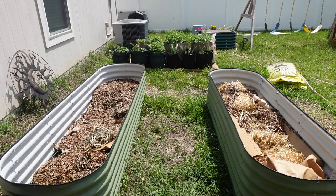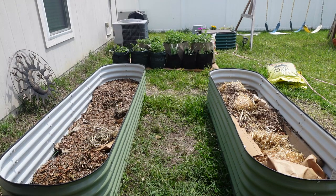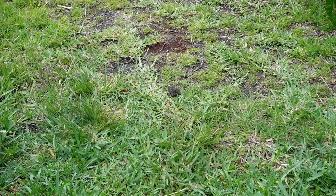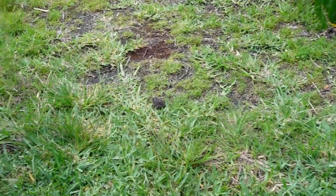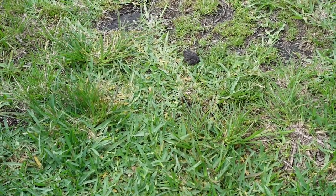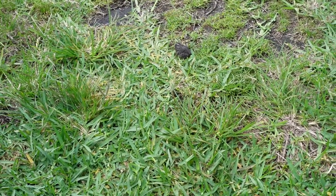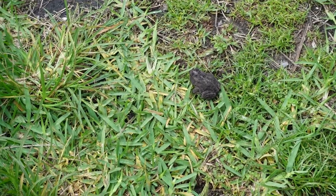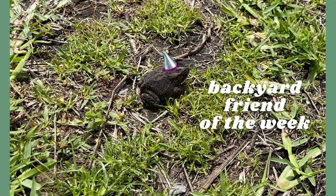Oh my God, a frog! Oh my God, a toad. Oh my God, oh my God. Come here. Do you see him? I don't want to go closer because I don't want to encroach his personal space. Why are you out? Hi, little friend. Get some water out.